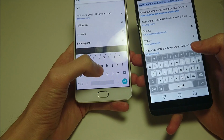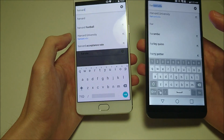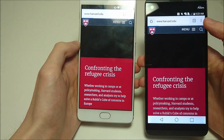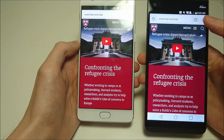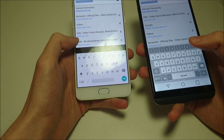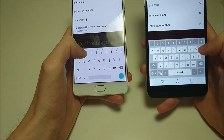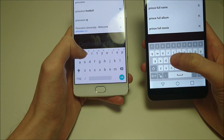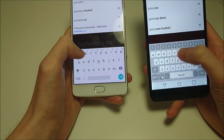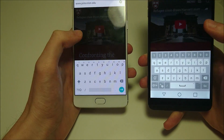Let's do Harvard. harvard.edu. Alright, so Harvard University right here. Really, really close on both. Might have been a draw there. Let's do Princeton. And then after this, guys, we're looking at the fingerprint scanner, multitasking, and a few other things. God, I gotta do a better job typing here so it doesn't waste time. Alright, so this will be the last one, Princeton University.